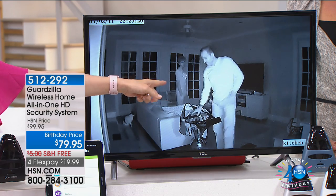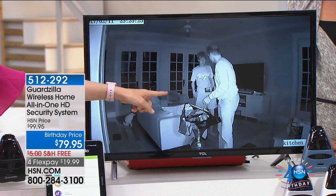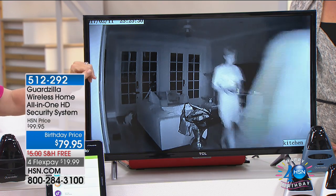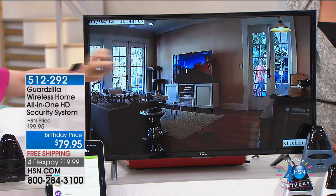So this is my husband and my son. They were coming through. It's pitch black and you're still able to see what they look like. Again, there's no fees for this. There's no installation fees. There's no monthly fees. There's no fees when they send these video clips to your phone.